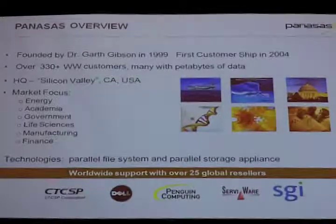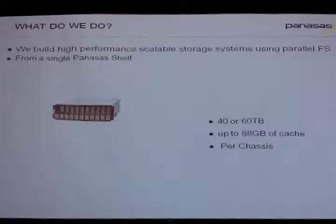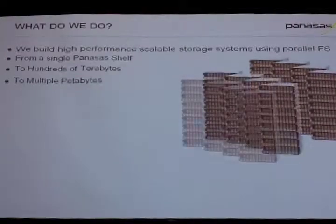The technology that we provide is basically a parallel file system and parallel storage, as an appliance. When I say appliance, I mean we deliver everything built in. You just plug into your switch, mount the file system, and go. So we can install terabytes of systems in a matter of hours, not days. We build high performance, scalable storage using a parallel file system. We start with a single shelf, which is 40 or 60 terabytes, and scale up to hundreds of terabytes. Many of our customers actually have petabytes of storage.